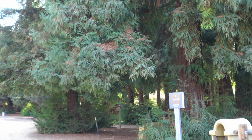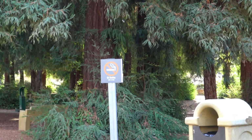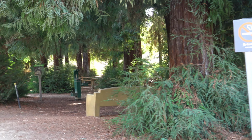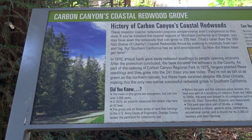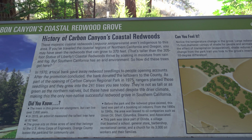We reach our first point of interest, the Redwood Grove. These trees are not native to this area and were planted here by the Park Service in the 1970s. There is an informative board that tells of the history of the grove.